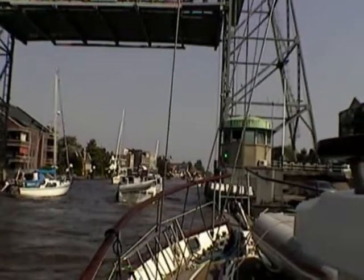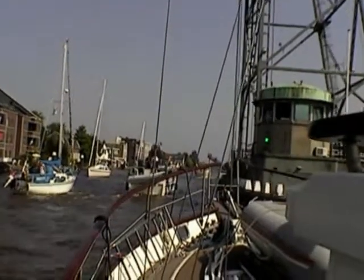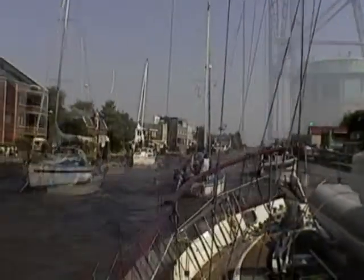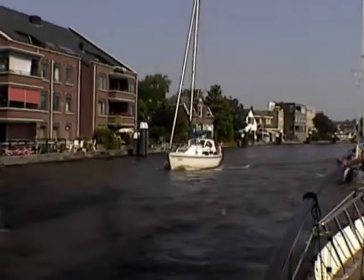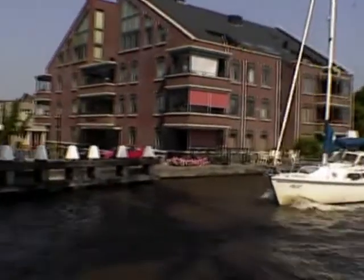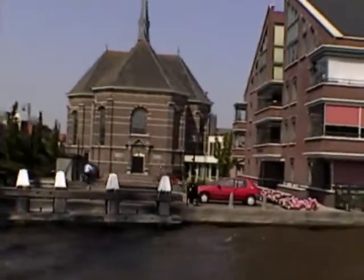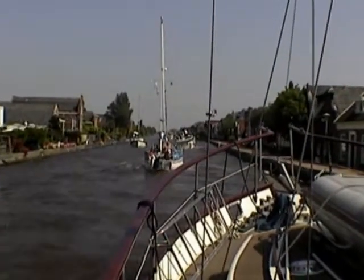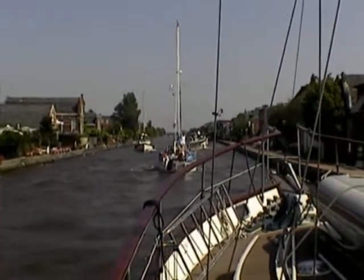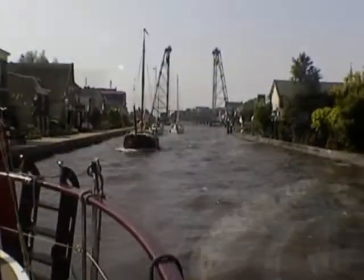And you can see some boats coming down from the other way. They're waiting for their green light. And once they've got it, they rush off. Another nice little suburb, the church on the square there. And make our way along the canal here, through this little town, and then out into the open country again.